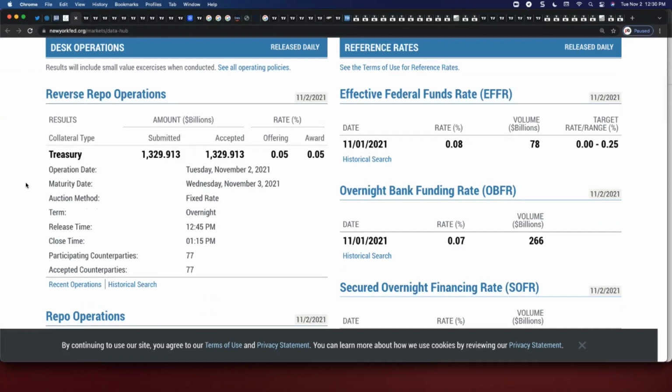Okay, now if we're going to predict interest rates are going to rise, I really need to see reverse repo falling. And so that's starting to happen. We hit a high of 1.6 trillion, I believe, last week, and it's pulled back $300 billion. Okay, so this is really the cushion on interest rates.